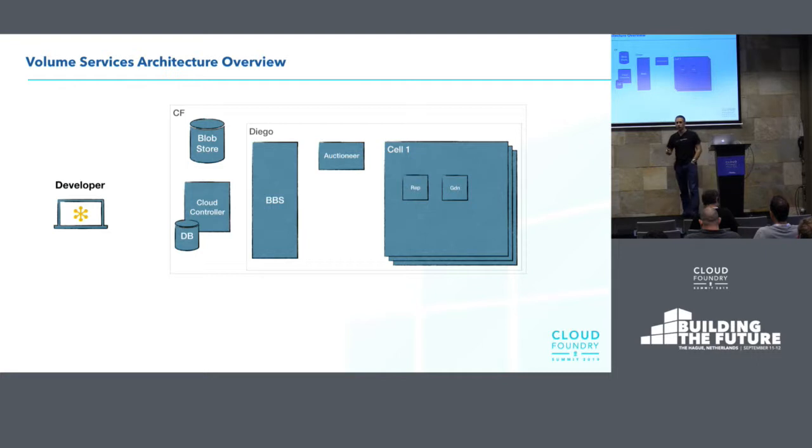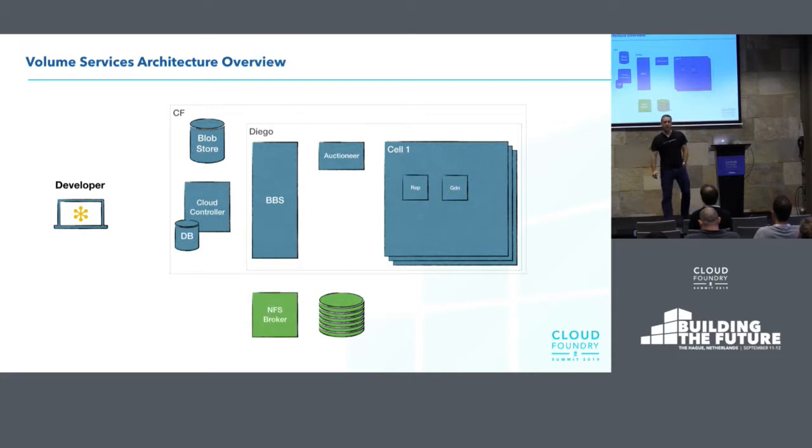So in the beginning, there was just CloudFoundry. There were no volume services. Well, of course, there were volume services. They existed. You just couldn't connect to them from CloudFoundry. But we wanted you to be able to connect to them from CloudFoundry. And we wanted to expose those services just as any other service. So we created an NFS broker.